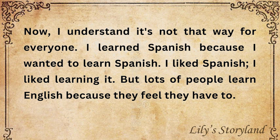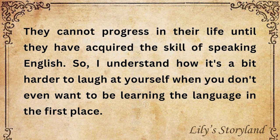Now, I understand it's not that way for everyone. I learned Spanish because I wanted to learn Spanish. I liked Spanish. I liked learning it. But lots of people learn English because they feel they have to. They cannot progress in their life until they have acquired the skill of speaking English.